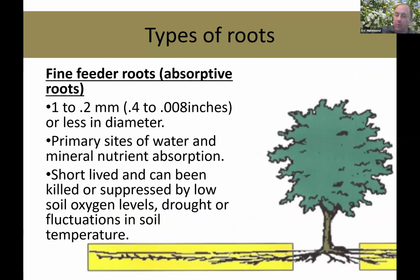So the final type of root, and where we'll leave our little discussion of tree biology, is the fine feeder roots. These are small roots, usually less than about a half inch in diameter. They are the primary sites where water and nutrients are absorbed. Nutrients are almost always absorbed dissolved in the water, and that's how they come into the tree. The really interesting thing about these roots is they are relatively short-lived. A tree will grow several flushes of these fine feeder roots during every growing season, and they grow and then they die during one growing season.